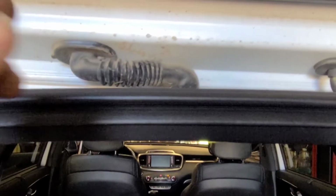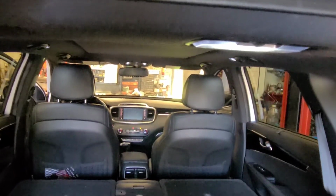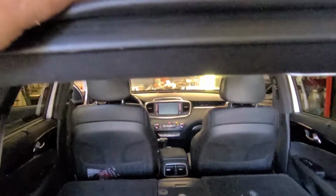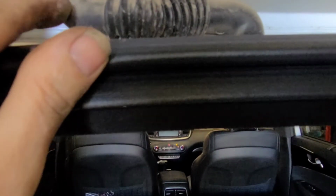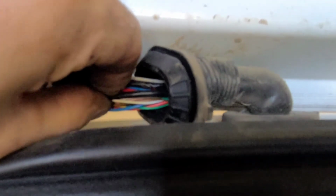Let's leave it in reverse now with the key on and try and move some wires. So obviously the wires go through this boot here. Oh, it's sensing me with the backup. The backup sensors are sensing me. So that's working. Well, we're going to pull this boot off and have a quick look in here. So there's a coaxial type cable in here, this black one. I think that's for the camera.